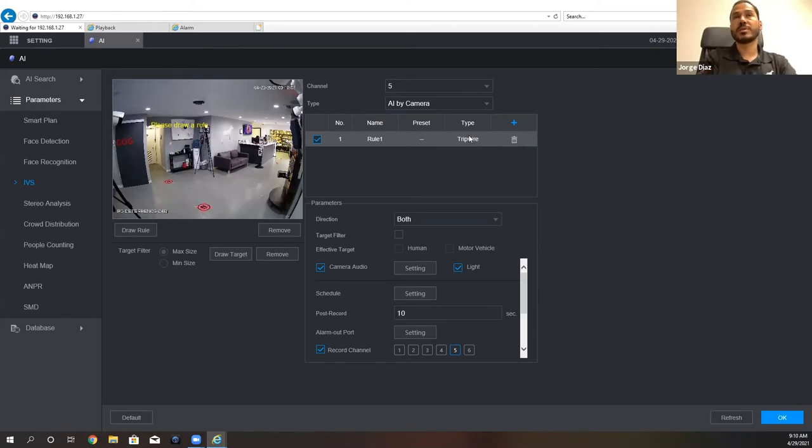But okay, we're just gonna try to work with the tripwire right now so that we don't lose a lot of time. So let's draw the rule. We draw the rule and create a rule over here. You see that it could continue and you can create a square. If you right click on it, that'll close it. If you wanna remove that and just do a single line, guys, then you just have to right click and that will keep your rule number 1 created, all right?